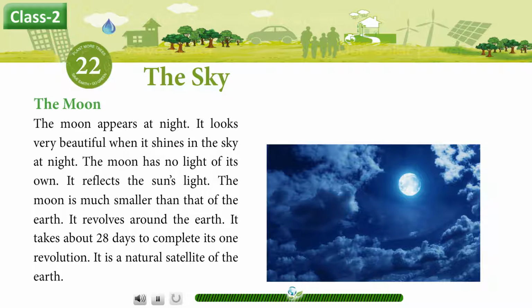The moon has no light of its own. It reflects the sun's light. The moon is much smaller than the earth. It revolves around the earth. It takes about 28 days to complete one revolution. It is a natural satellite of the earth.